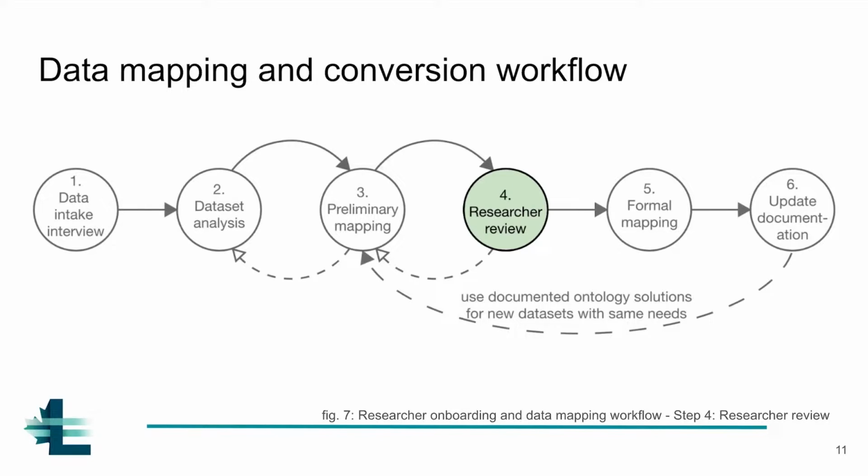So after that preliminary mapping, we have those bite-sized pieces of source data transformed into the structure we would like to use to ingest all of that data into LINCS. This is something that we can review with the researchers during stage 4, as it's not so big as to be overwhelming, and it gives them an idea of what their data would look like en masse.